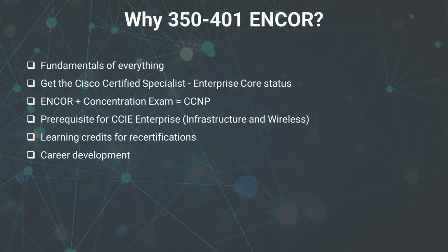So, why would you want to go for the Cisco ENCOR certification? It's a very broad certification. You will see this when we analyze the blueprint. It touches pretty much all of the Cisco architectures, except maybe data center. And it covers the fundamentals of everything, like fundamentals of networking. That's why, in my opinion, this is the biggest selling point of the certification. Because preparing for a certification is gaining knowledge, and this knowledge stays with you even if you didn't pass the exam or your certification expired. That's why I believe the ENCOR certification is really, really worth your time.